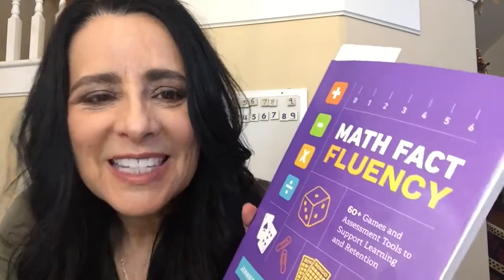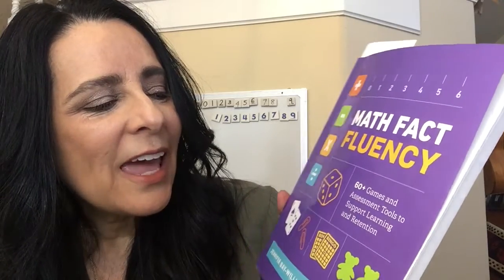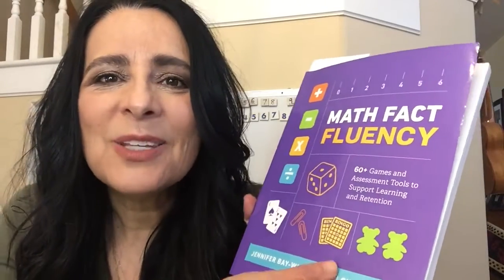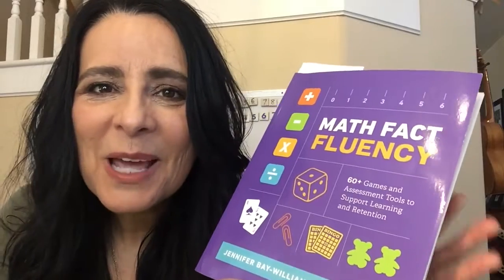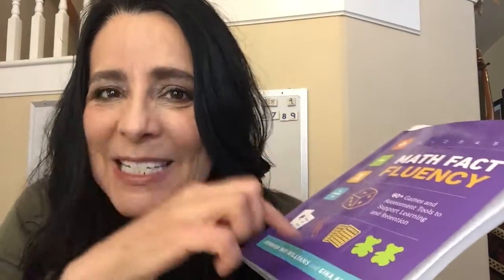I just got a new math book. It's called Math Fact Fluency, 60 Plus Games and Assessment Tools to Support Learning and Retention, by Jennifer Bay Williams and Gina Kling. This is one of the activities I'll be spending some time with this summer, but I couldn't wait till summertime, so I've been dipping into it a little ahead of time.